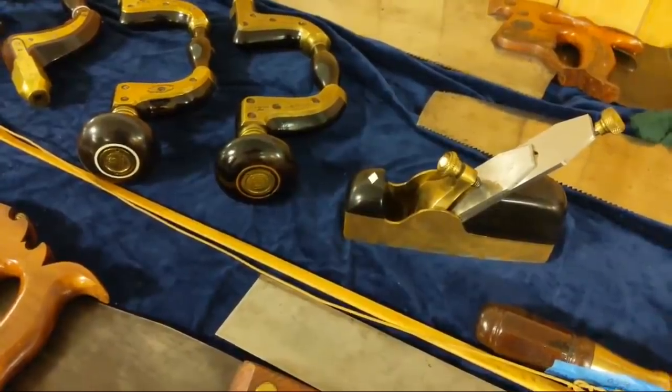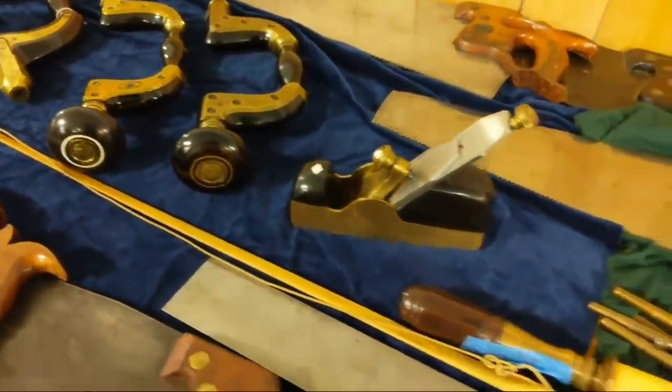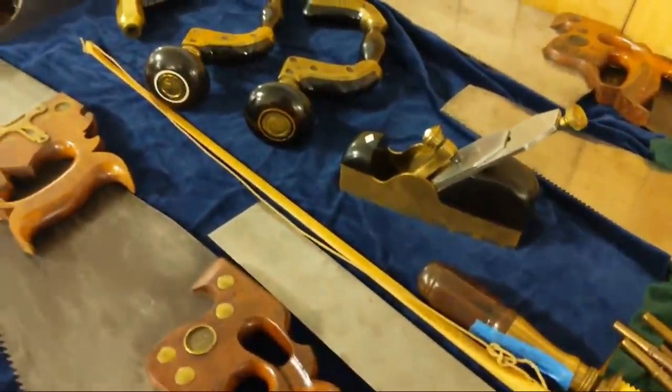Explain the use of a plow plane. A plow plane makes grooves. It's kind of like a Stanley 45, except it just makes grooves.